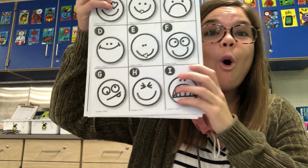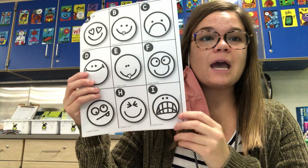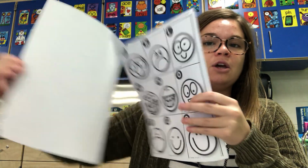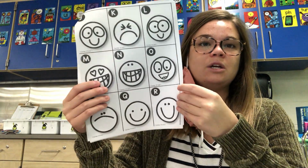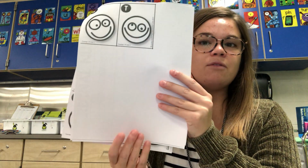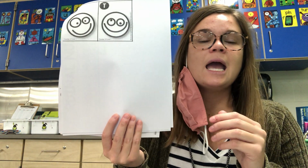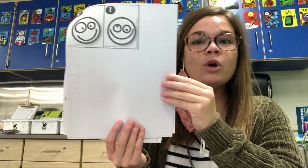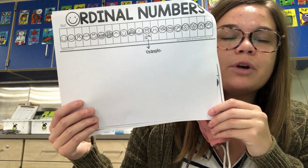The piece on the very next page, you get to look through a whole bunch of emojis, okay? You have a few pages of emojis, so you have 1 page, you have 2 pages, you have 3 pages of emojis, okay? And there's 20 of them. And you're going to put them in order, like on the last page. There's already an order for you, okay?